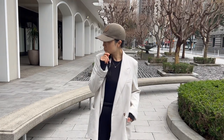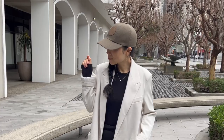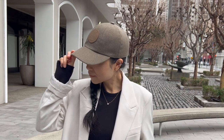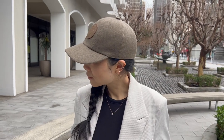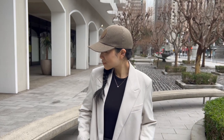I really like the sheet color of this baseball cap, and I have already worn it, and this color really goes with everything. So this baseball cap is 440 euro in Paris, and the same cap is 560 plus tax in the US. So you can tell that the US price is higher too.